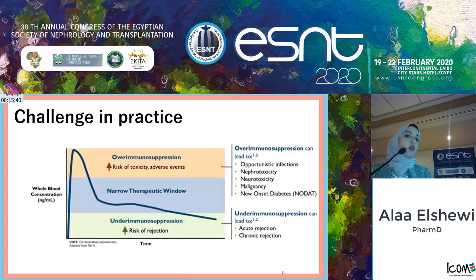The challenge that we face in clinical practice is to try to maintain the doses of immunosuppressive agents within the therapeutic window, as high levels of the drugs will cause over-immunosuppression and lead to opportunistic infections and an increased risk of toxicity of the drugs, like nephrotoxicity and neurotoxicity. However, low levels of the drug will cause under-immunosuppression and increase both acute and chronic rejection.